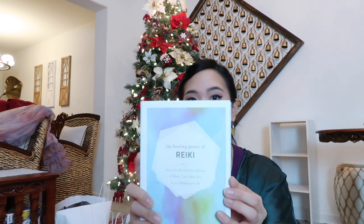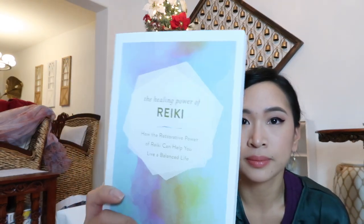I'm really into Reiki, and I've been studying it for a while, but I kind of dropped off because it was an online class and I'm so busy. But I picked up this The Healing Power of Reiki book, so I could at least read it on my break from work. How the restorative power of Reiki can help you live a balanced life.